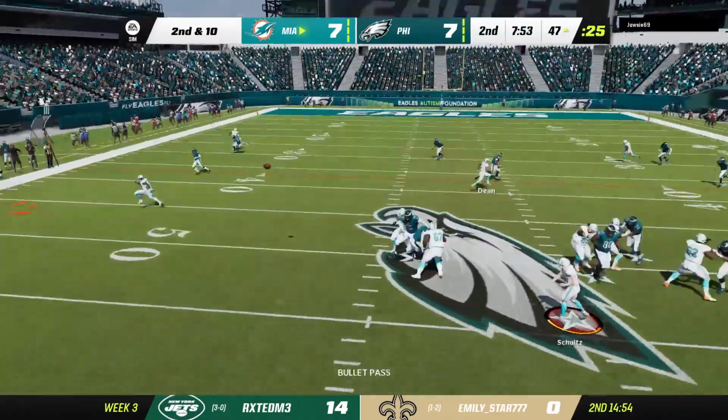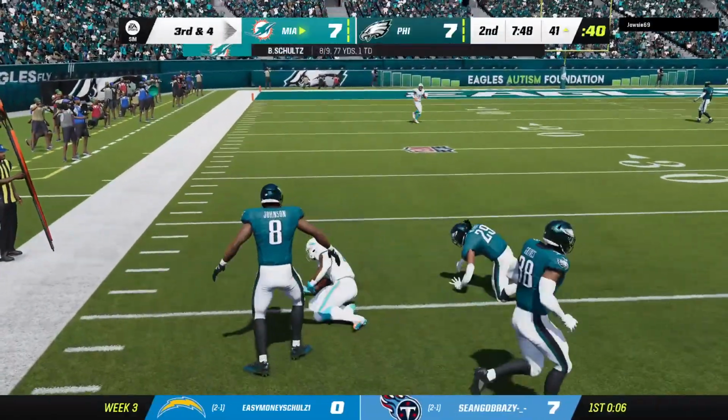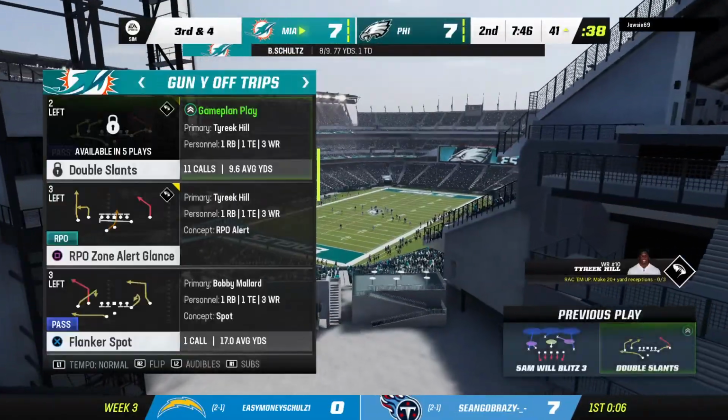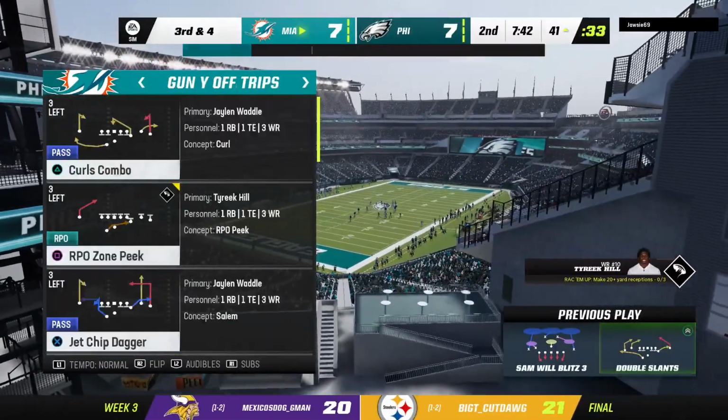To throw again. Schultz. He'll check this down to Hines, and he'll be brought down just shy of the 40. Well, they use him a lot out of the backfield. He had 5 catches a week ago, and he makes another catch here for good yardage.